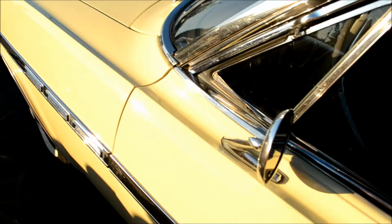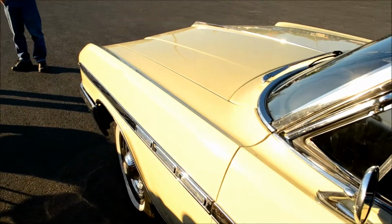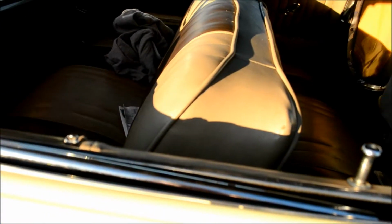Yeah? Really? So the yellow is the original color. I wasn't sure because of the color of the brown inside, you see? Beautiful condition. Wow.